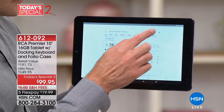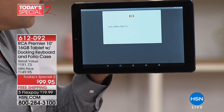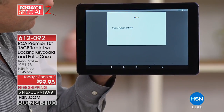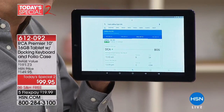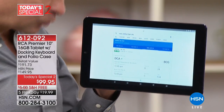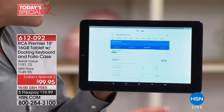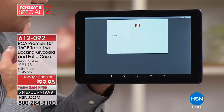How about something like, track JetBlue flight 390? JetBlue 390 from Washington, D.C. to Boston is on time and departs in 20 hours, 47 minutes. Good to know. It's got 20 hours, though, so it's got plenty of time to be late still. How about something like, when is Father's Day?